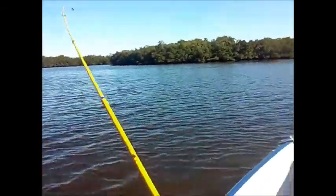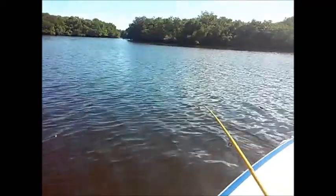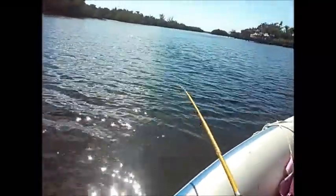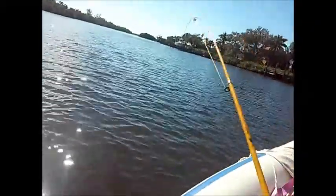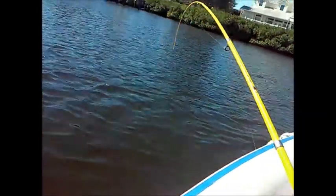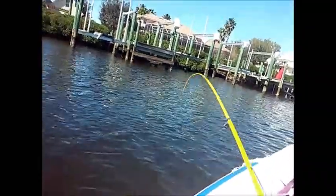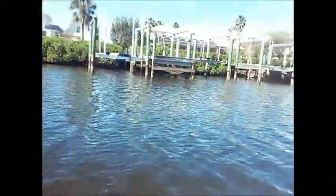Like I said, I'm going to eat anything. If it's fairly big, I'll take even a hardhead catfish. I'd like some fish for dinner. And they taste fine. You just don't get a lot of meat off of them unless they're fairly big. Yeah, this sucker is hugging the bottom big time. Doesn't want to come up. Boy, he does not want to come up.